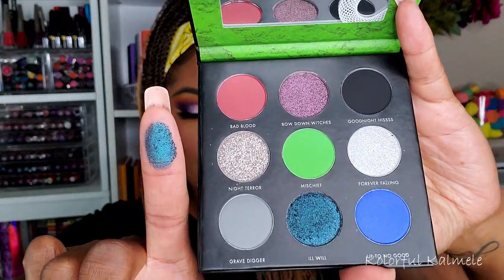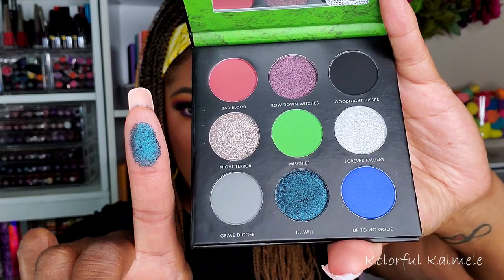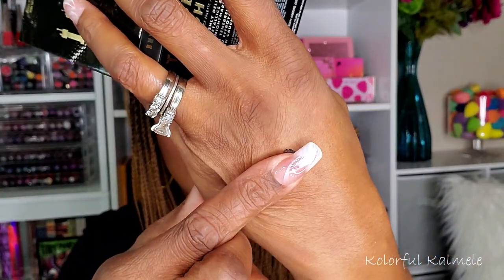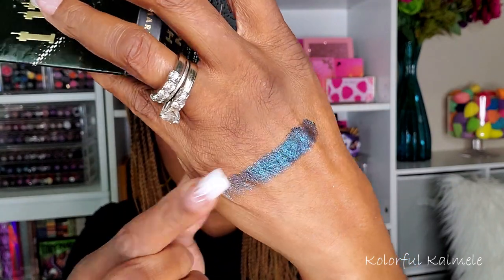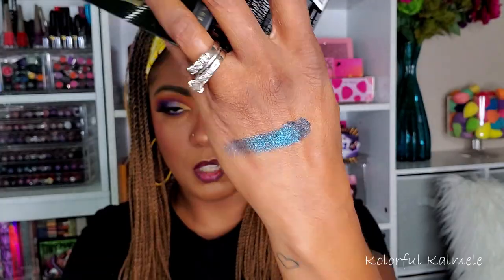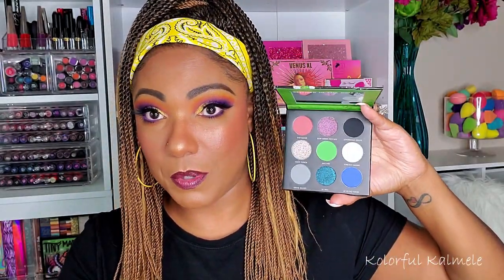I believe I saw Annette do a look with this palette. So that's what that blue looks like. Really pretty. It's not anything blinding, but it's really pretty. And yeah, it looks like a little duochrome situation. Like I said, it's not anything super fancy, but I think it's really pretty. Okay, so I did get that, and it's called the Beautiful Nightmare.